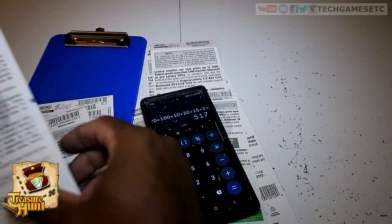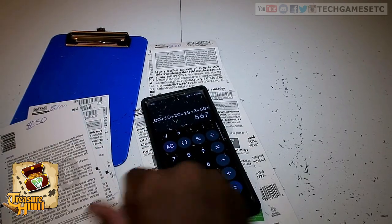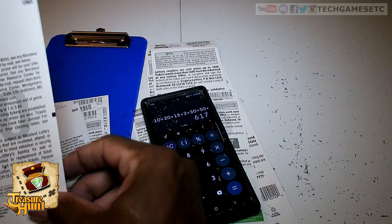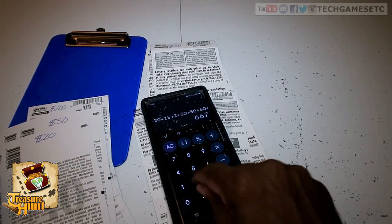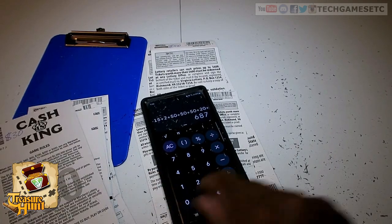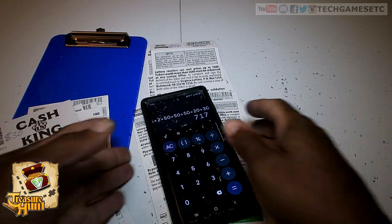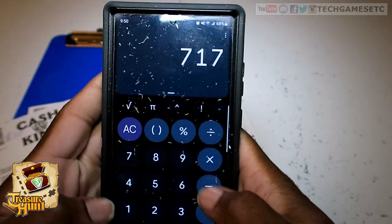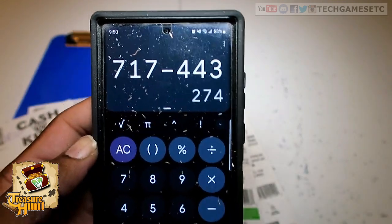15, 2, 5, 17. $50. Oh my God. $5.67. $1.50. 66.7. 20. Oh my God. 68.7. Hold up. Another $30. 7.17. Yes, 7.17. All right, minus 4.43. We won $274.